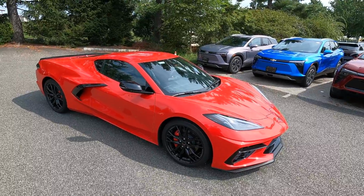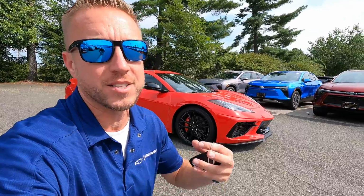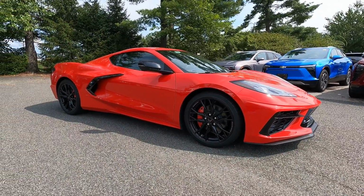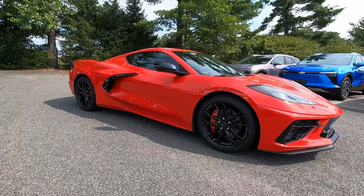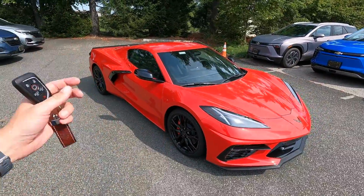The second thing is it's a 2LT, which for me would be a must-have. I like the creature comforts. I want the heated ventilated seats, the head-up display, and the performance data recorder. That sort of stuff is important to me, and that's the stuff that's in a 2LT. So for me personally, that's the trim level I want. I'm not too concerned about 3LT. In fact, I think the interior of this car and the materials used are fine just the way it is.